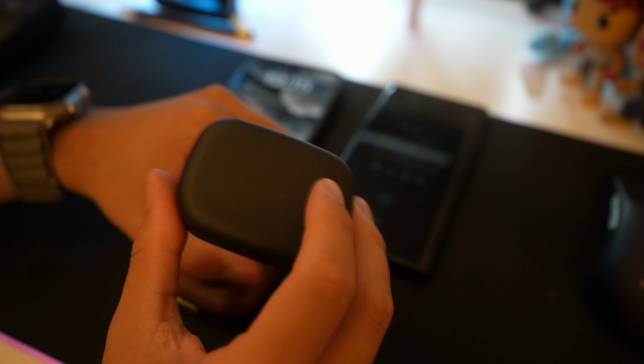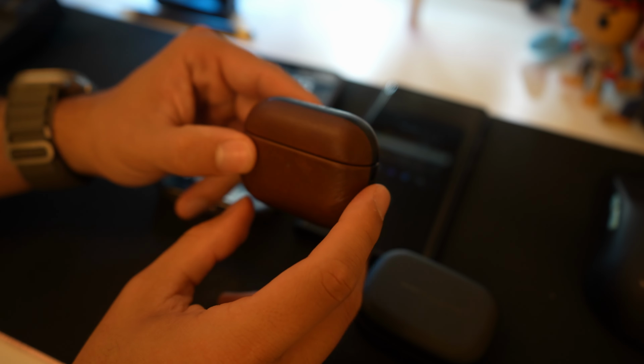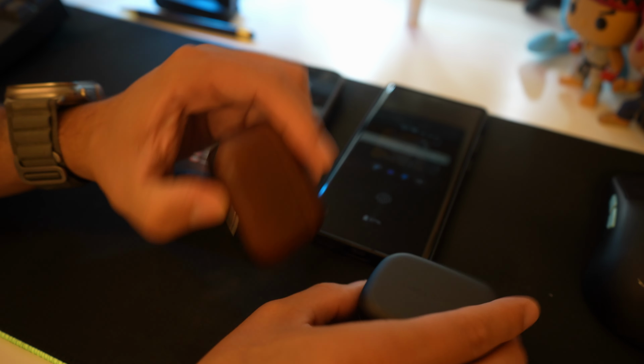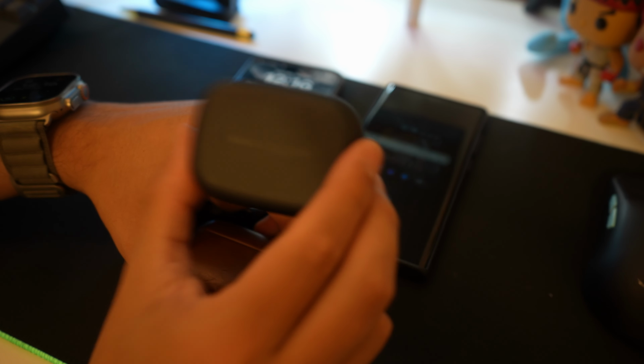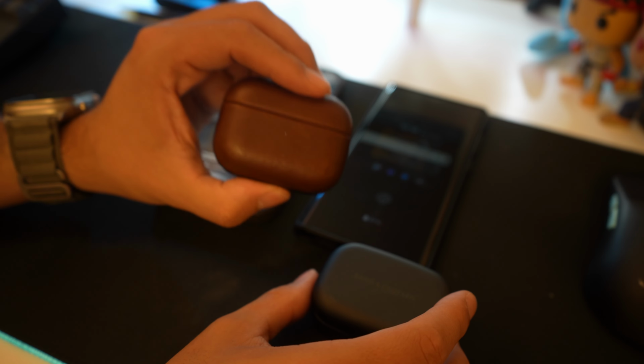The Bang & Olufsen's don't have any of those features. So as far as how the case goes and the earbuds go, the AirPods are just packed with features that the Bang & Olufsen are not. So definitely in the AirPods' favor there.